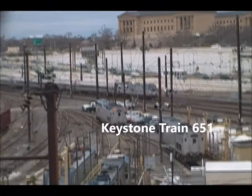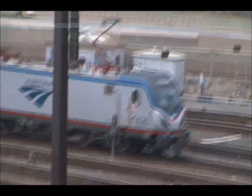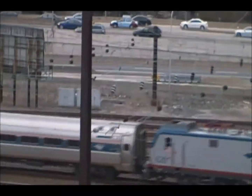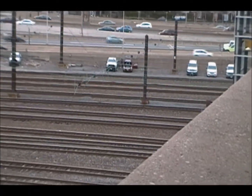More to come. Here we got the late Keystone Train 651 finally getting its butt into 30th Street Station here after being delayed for so long. ACS 64 620 is leading this train in. This train is an hour and 10 minutes late pulling into Philadelphia after some sort of issue in New York for some reason. And it's funny, if you look at all the cars, the rest of the cars are completely clear, silver, except the cab car. That's 9647. Discolored like that. Ew. Lovely. We'll see what happens. We'll probably catch him and 654 leaving at the same time, one going in each direction, going the opposite way. More to come.